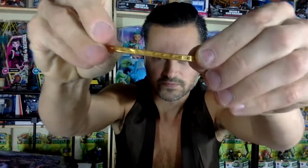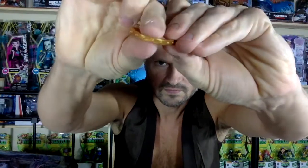This is a hard review to do. There's a lot to cover. All right, so there is what she looks like. Now let's take all her clothes off. This is the belt she comes with. Pretty nice and simple. Unpainted, I like that.